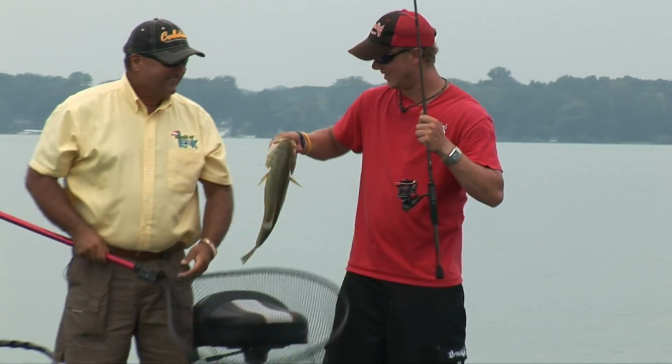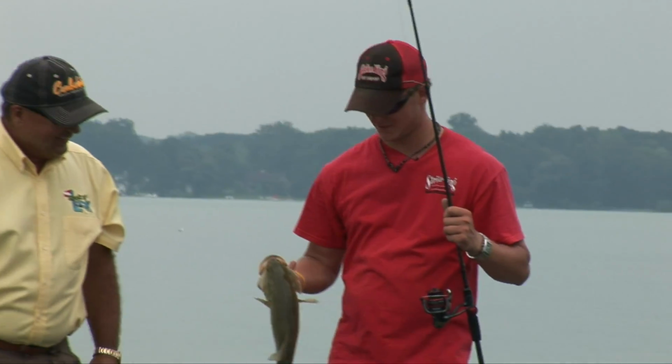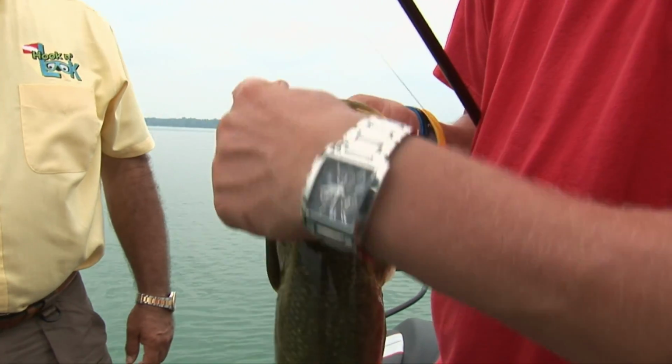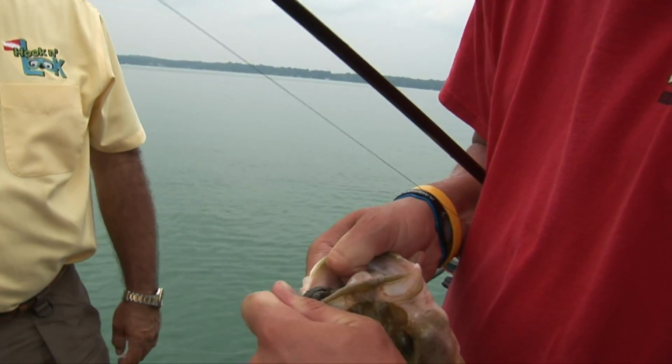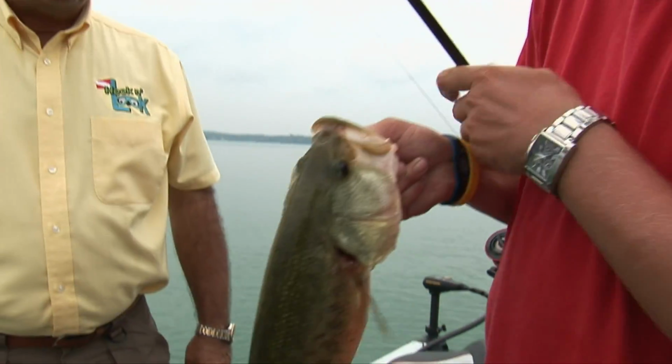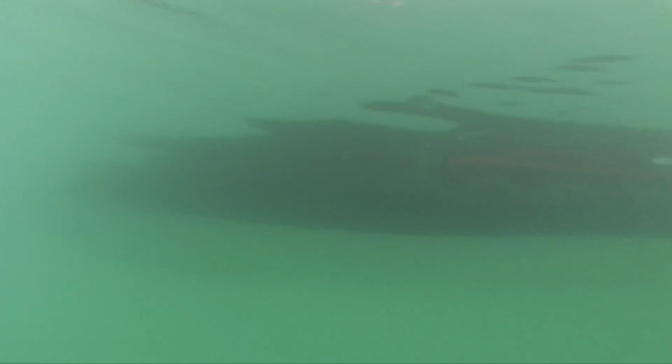Another nice one. Great job. Fantastic. Three pounder? Now you caught that just on the outside of that thick line. Yeah, right on the outside edge. What do you think of the weeds here? The weed line. 18 foot of water, probably. Yeah, if we're in 20 here, it's probably 18. Yeah, so, nice one, huh? Good job.